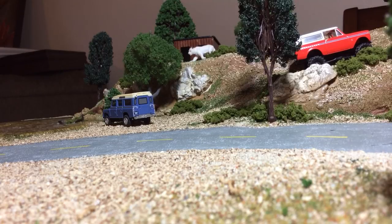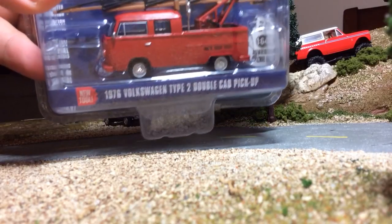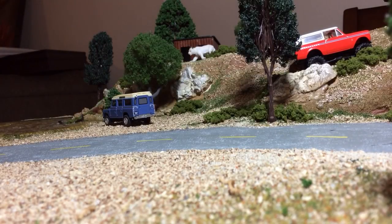Alright, I got some cars to crack. I got some awesome stuff here. The first thing I want to do is take a quick look at this. I cracked this in an earlier video. I kept it in the packaging for the move just because of all the extra parts that it has. It's very delicate looking with all the new toolings that it has.